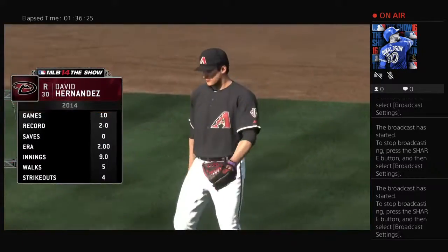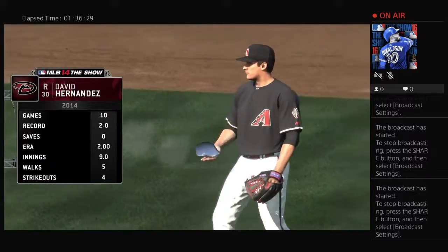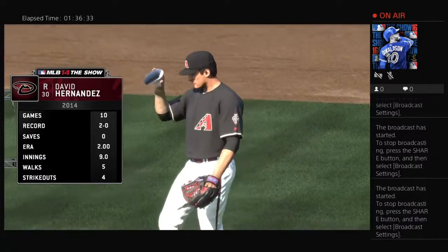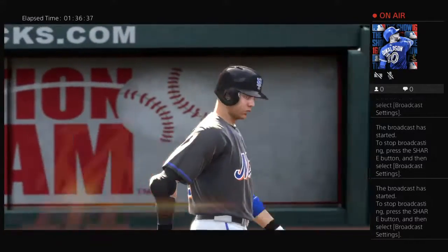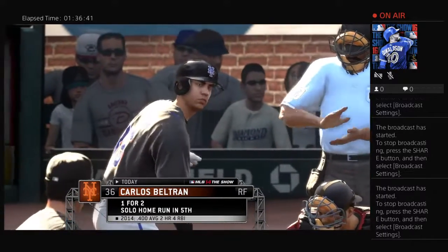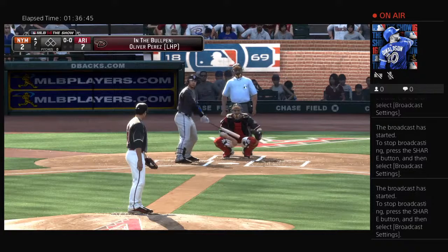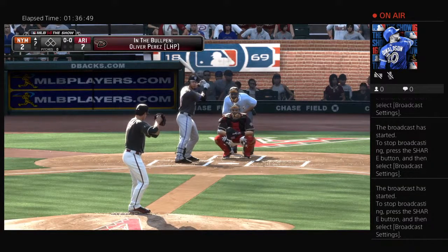David Hernandez will come on now, and he'll slide into the 7 spot in the lineup following the double switch. DJ LeMahieu will also come on now as he'll move into the pitcher's number 9 hole in the order on that double switch. Carlos Beltran will lead it off here in the top of inning number 7. Leading off for the Mets, right fielder, Carlos Beltran.